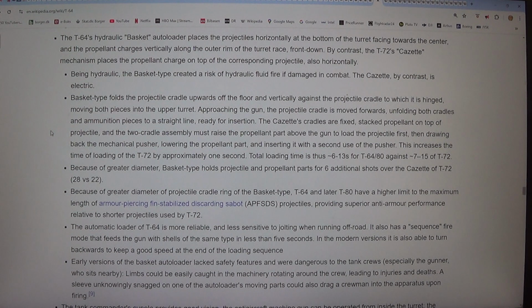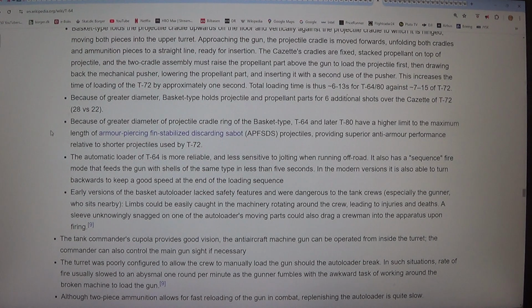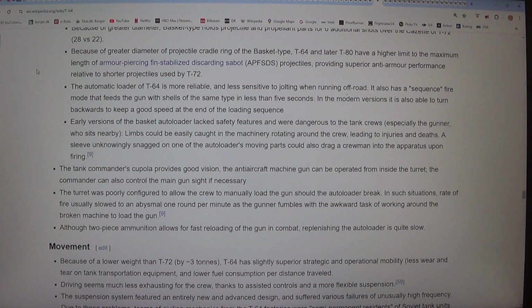This increases the time of loading of the T-72 by approximately 1 second. Total loading time is thus 6-13s for T-64/80 against 7-15s for T-72. 3. Because of greater diameter, basket type holds projectile and propellant parts for 6 additional shots over the cassette of the T-72, 28 vs 22. 4. Because of greater diameter of the projectile cradle ring of the basket type, T-64 and later T-80 have a higher limit to the maximum length of armor-piercing fin-stabilized discarding sabot, APFSDS, projectiles, providing superior anti-armor performance relative to shorter projectiles used by T-72.